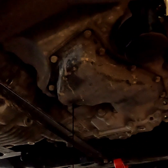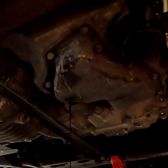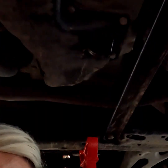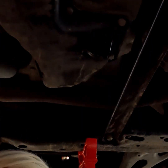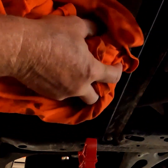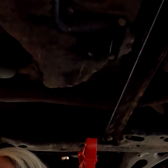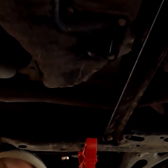See how that backs up? So I had to slide the pan that way. There you go. And just let that drain. All right, we've let it sit for about 10 minutes or so as we've done some other stuff, just kind of read through the owner's manual and drained out our oil pan into our waste pan.